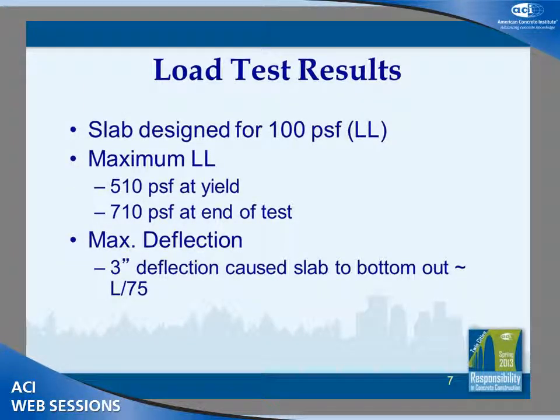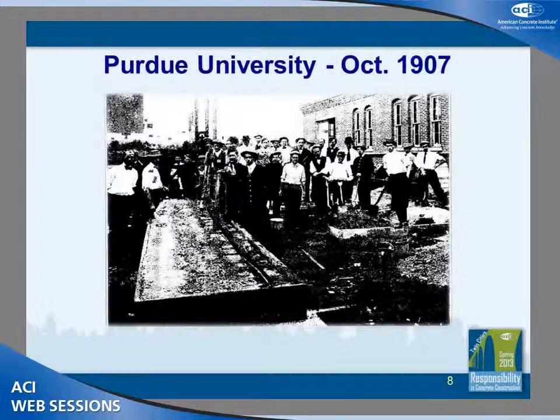And here you go. The slab was designed for 100 pounds per square foot. They actually reached 710 pounds per square foot at the end of the test with 3-inch deflection. So, as you can see, very efficient. And here is the Purdue University team of October 1907. So, from a historical perspective, I think this is very, very interesting.